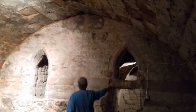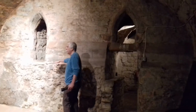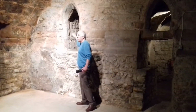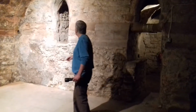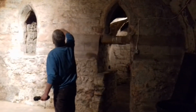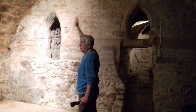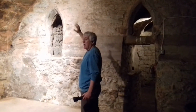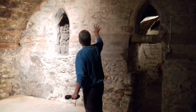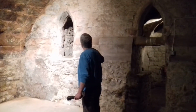You've got two windows giving light into the room you've just been in, which would have been quite oddly placed right at ground level, so you've had probably grass here and then a window, which is an unusual feature. And then going up above, out of sight because of the ceiling there, there would have been the east wall and probably a big east window in the church proper with the altar behind it. So yeah, that's the outside wall of the early church.